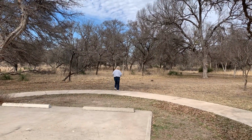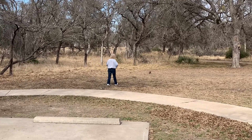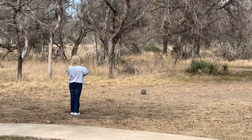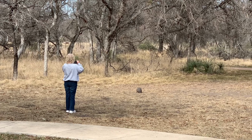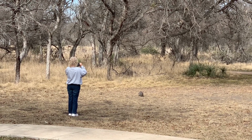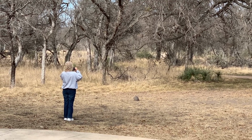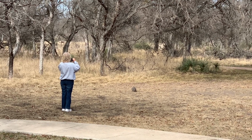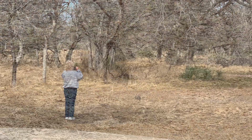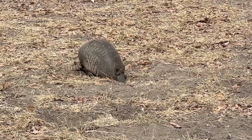I'm filming Melody filming an armadillo. Well, I guess it's not filming, it's recording. But yeah, we just arrived. We've seen deer, loads of birds. The birds are just chirping away here. And now Melody's, I think this is the third armadillo we've seen just in the first hour we've been here. Look at this little guy. He's foraging for his dinner. Isn't he cute?